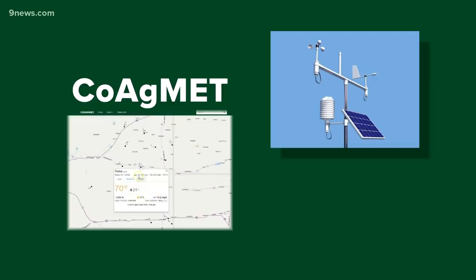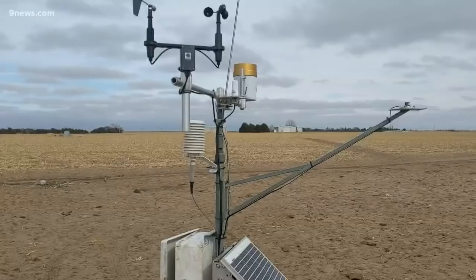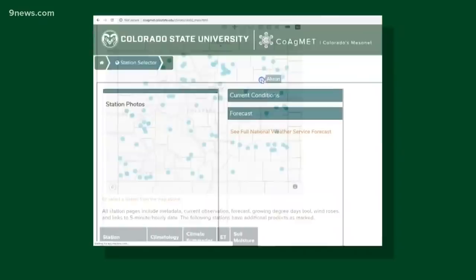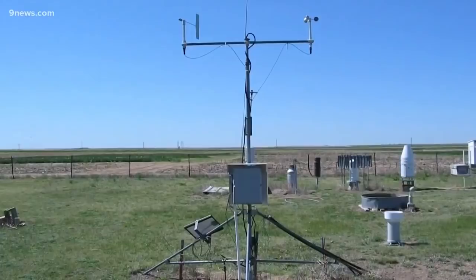CoAgMet is a network of 85 weather stations located in nearly every county across Colorado. It's owned and operated by the Colorado Climate Center so they can assure that every sensor is equal and functioning properly. The temperature and relative humidity sensor inside of a solar radiation shield. The CoAgMet manager was able to service a few stations just before the COVID outbreak, and they just unveiled a new website with each station having its own page. Bollinger says the process of building this network has been gradual. Some stations are in their first year of operation, while others have been gathering Colorado weather data since 1992.